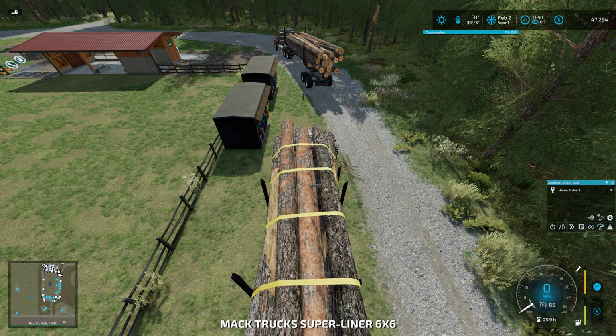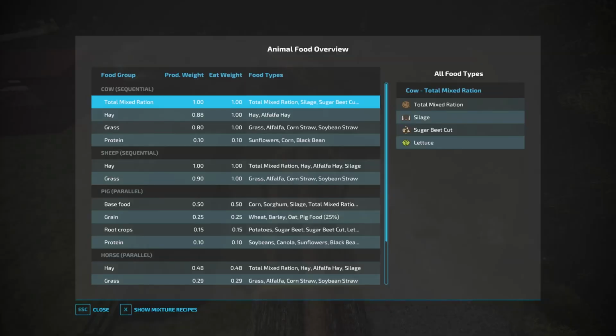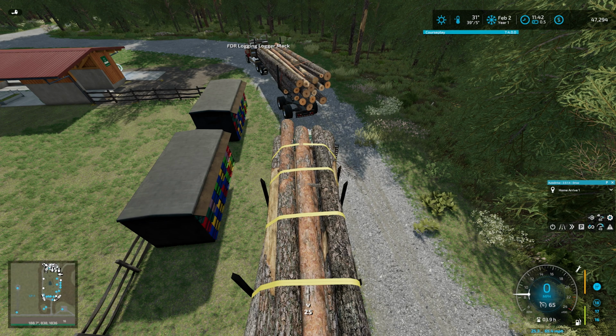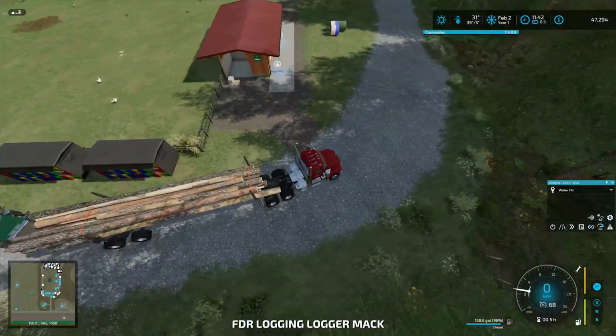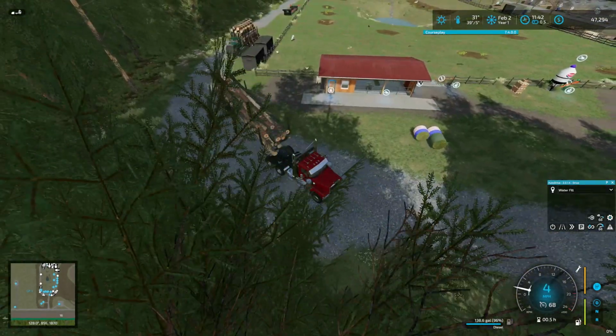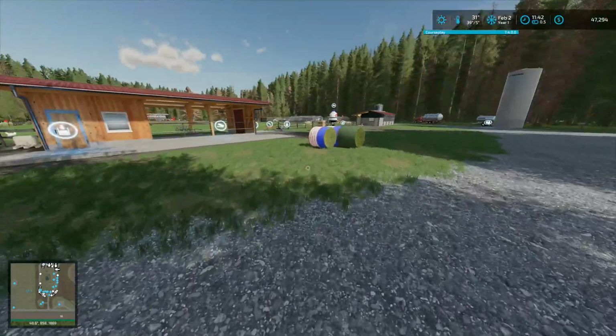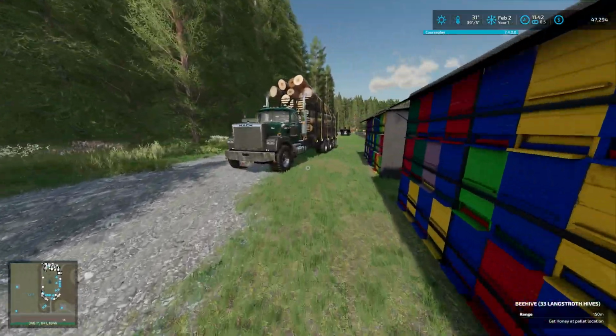And I don't know if I have an auto drive course set up. I think I do, but I'm not sure if I trust it. All right, control shift. Whoops, nope, nope. I don't think it took. No? Okay. Can we do it the other way? Because I would really like to take both of these up there at the same time.